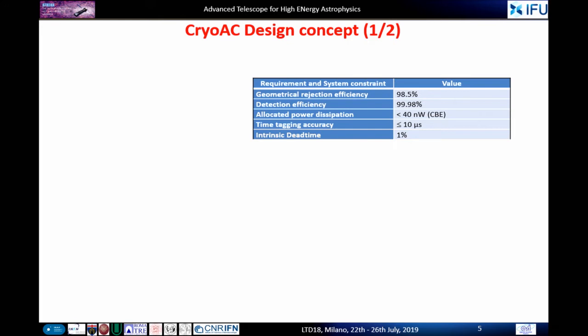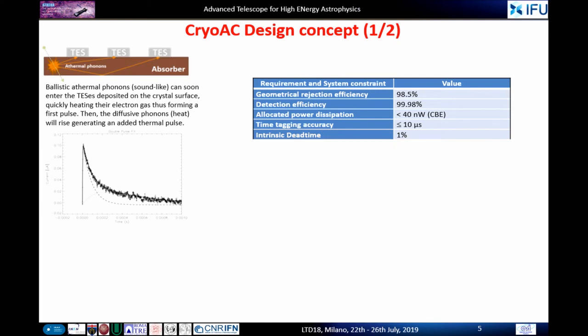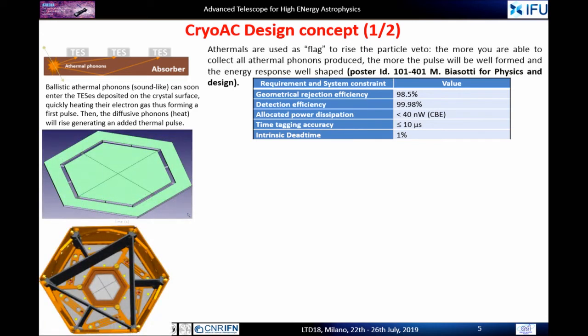Moving from the heritage inside the team, we have adopted as absorber of this detector a semiconductor like silicon. It develops a sub-Kelvin ballistic component when an event, particle or photon, deposits energy. This has been good for us because we use this thermal feature as a flag to raise the particle veto. But since the detector works as a surface detector, it was necessary to cover the surface area with a network of TESs.